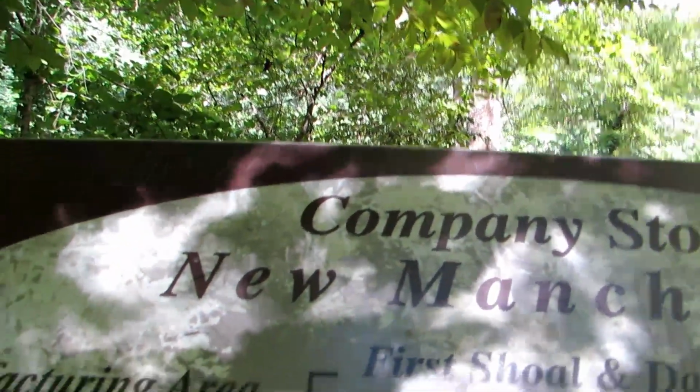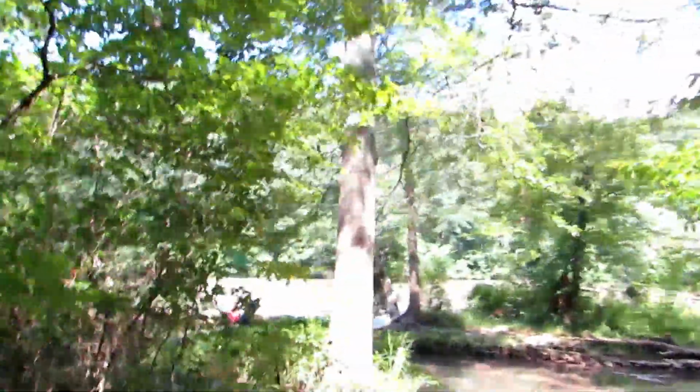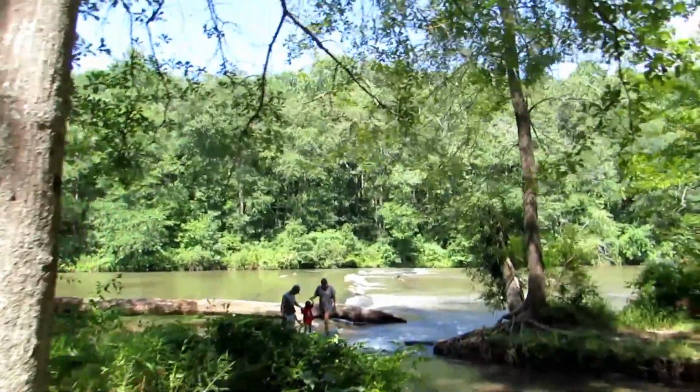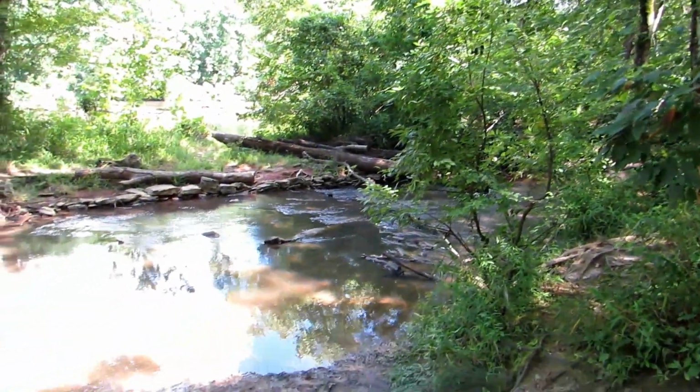First shoal and dam. So the dam is pretty much right here. Yeah, so that's exactly what this is here. Look here. So that's part of the dam, or what may have been left of it, and then here's what led to the mill right here.